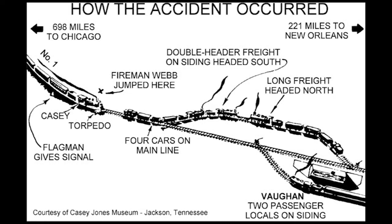Up ahead at Vaughn, Mississippi, 2 trains, a long northbound freight and a double-headed southbound freight, were trying to maneuver themselves into a siding in order to allow the southbound Cannonball to race through. But as they were entering the siding, an air hose on the 4th car back from the engine on the northbound freight had ruptured, locking the train's brakes hard on and making it, and the double-headed southbound freight, unable to move. This left the caboose and 3 cars of the southbound freight stalled on the main line, right in the path of the Cannonball and Casey.